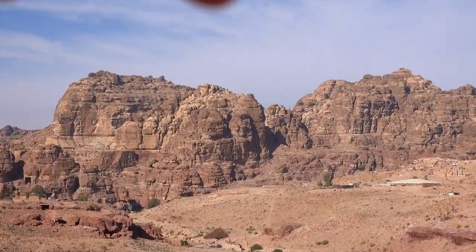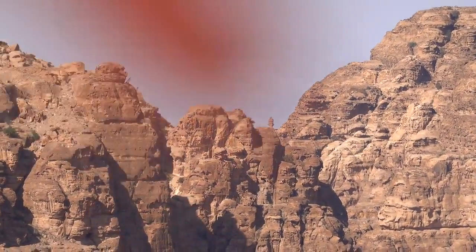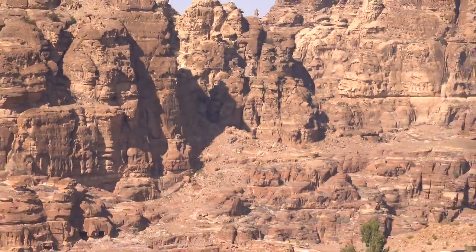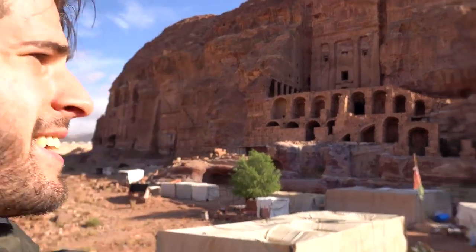So this peak all the way here is the tip of the monastery that you take 1,000 steps to reach. And then behind me here, this is the court. So these down here are jails, and up here is the courts where they would have proceedings and decide what they would do with people who were breaking the law. Oh. So these around me here are the jail cells where they would hold people. Oh my goodness.